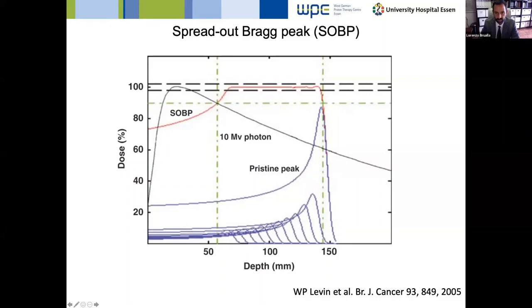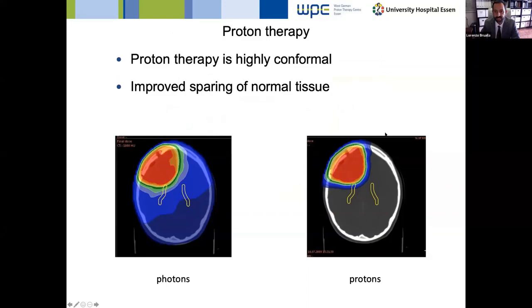This is the typical comparison that you can see between proton therapy on the right hand and conventional photon therapy on the left hand. With photon therapy, you usually get a low dose bath around the planned target volume, which is not the case in proton therapy.